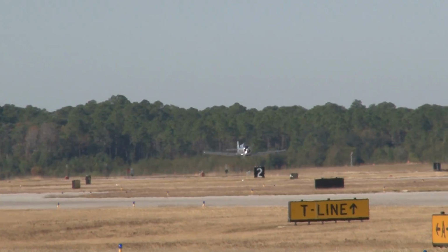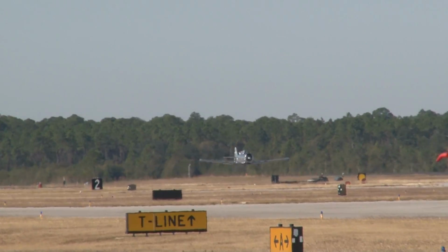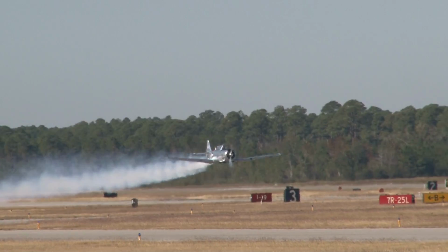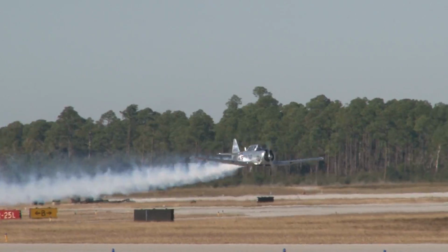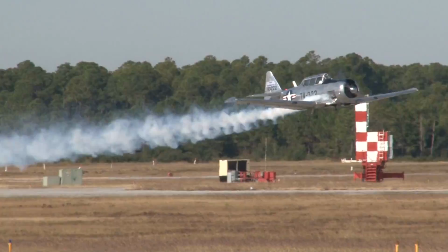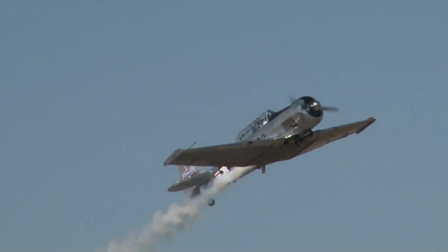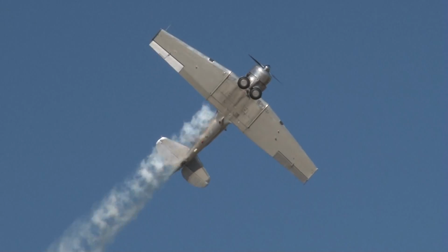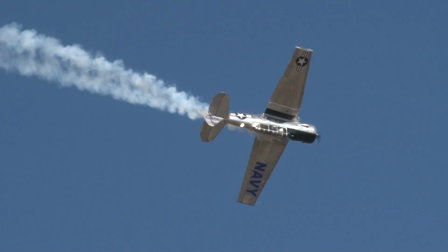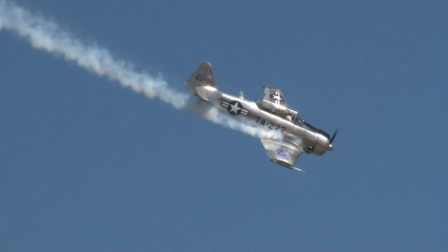Taken off in the North American Texan is Mr. Bill Leff, in his 36th year in the air show industry. Watch him as he gains speed to about 150 miles per hour as he approaches show center. The nose will come up and he's back with a 4-point hesitation roll on takeoff.